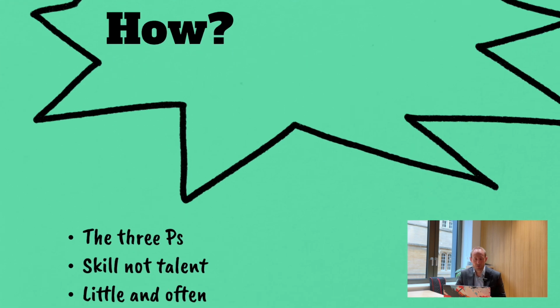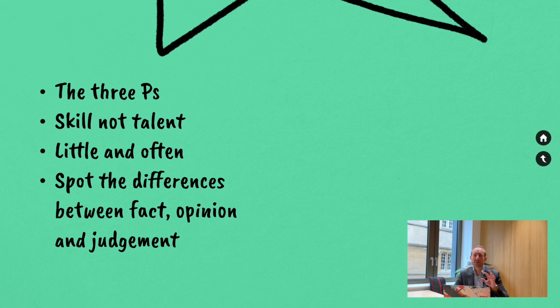How should you go about preparing for the test, and how do we actually use the test in Oxford? Well, this is something that I tend to stress with regards to all admissions tests, is that you deal with the 3 Ps, and those are physiology, psychology and practice.